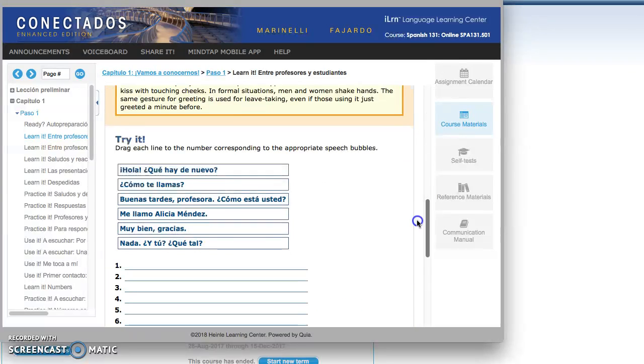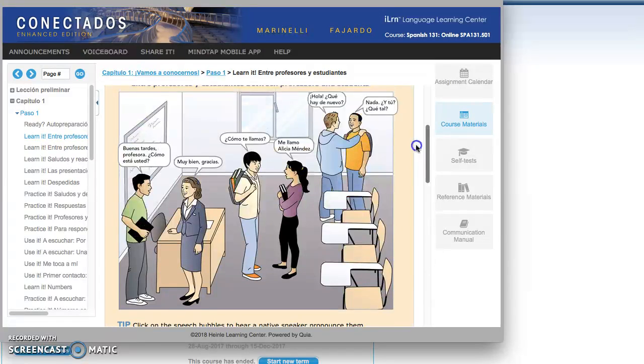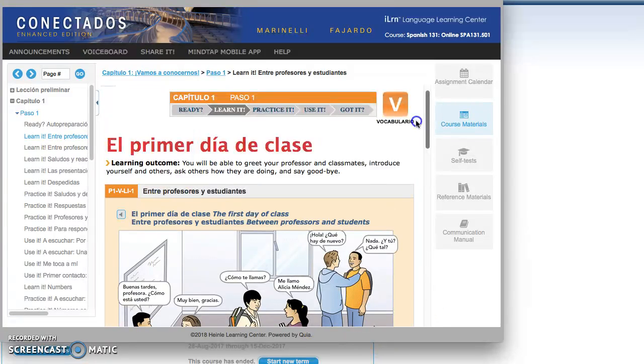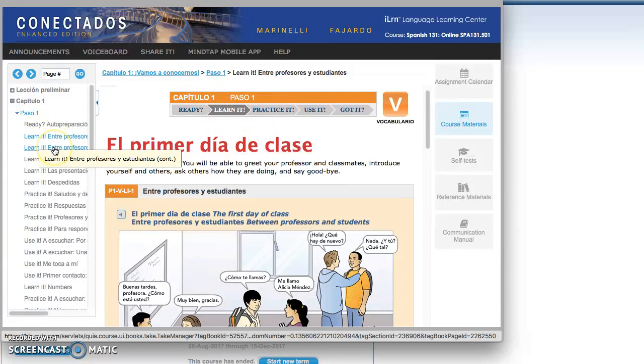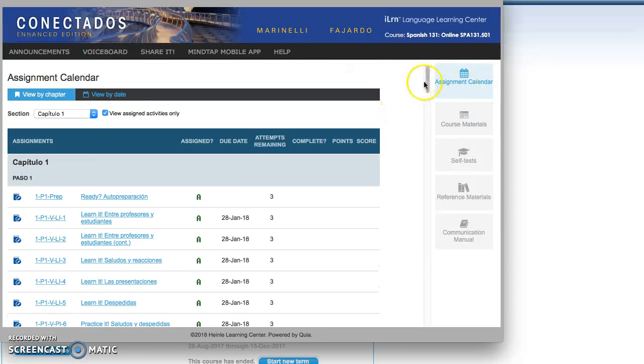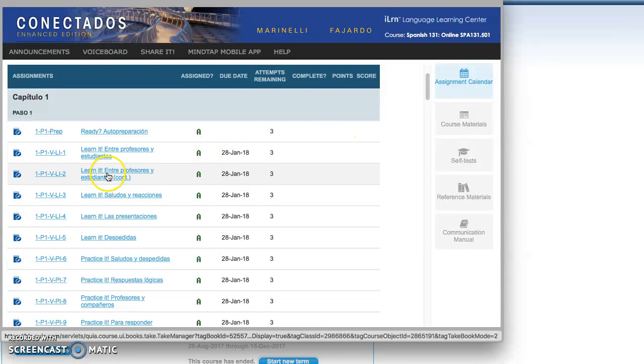Then there will be just a little easy activity at the end. This one's a little drag and drop activity. And then I think there should be, if there's not a submit button, I think it will save it automatically. And then you can just continue to the next activity. Again, you can click down this list. The only issue with that way of going about it is that if you just click down the list, you'll do every single activity in the book. If you want to just do the ones that are assigned, which are quite a few as it is, just go back to the assignment calendar. Once you complete the activity, it's going to show that it's complete. It'll show you your score.